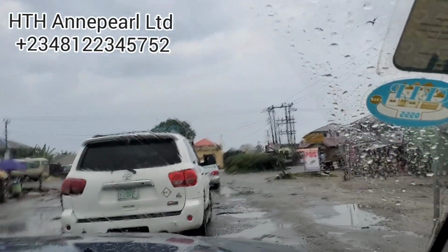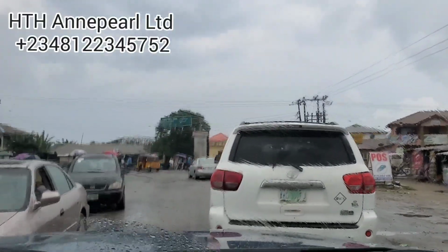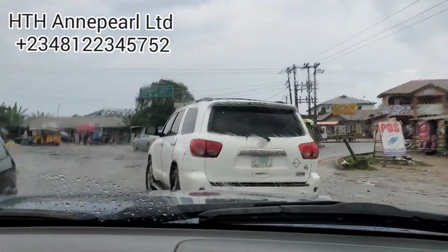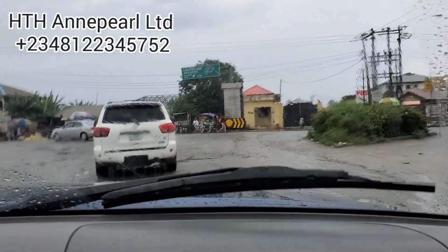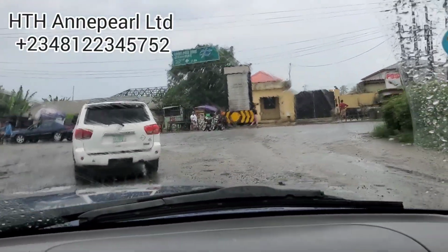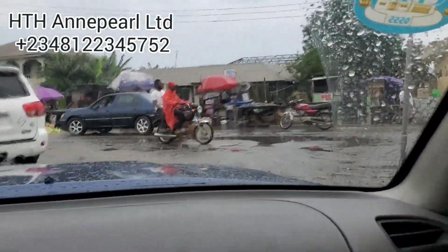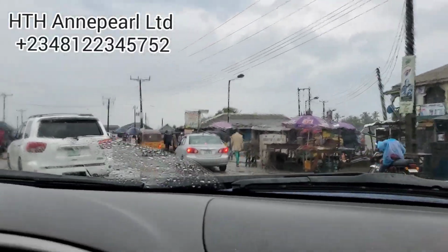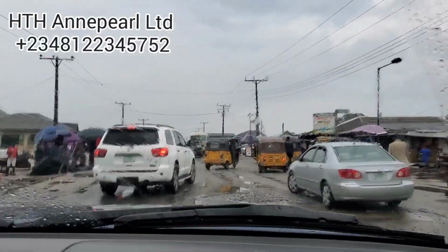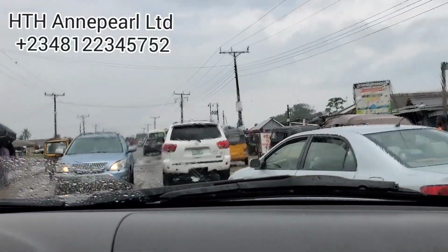Now we're just at the junction. The left hand side is to Eleko Junction, the right hand side links you to Dangote Refinery, okay? The full clip is right on this channel. All you need to do is ask me at the comment section below, and I'll be willing to send it to you to watch, okay? But for this one, it's just a rainy day along this road, so you need to enjoy this tour and have a pinch of everything we're going to be discussing right here.